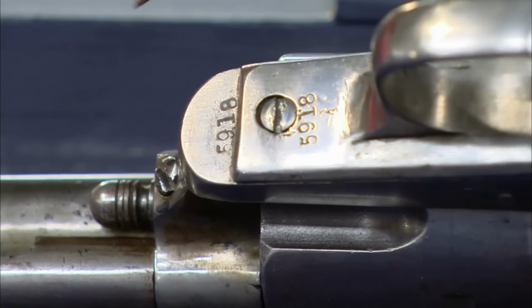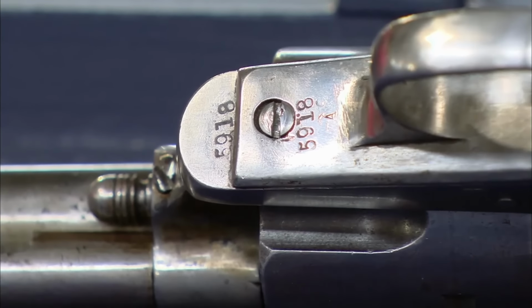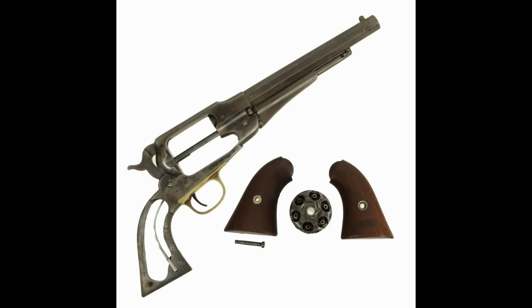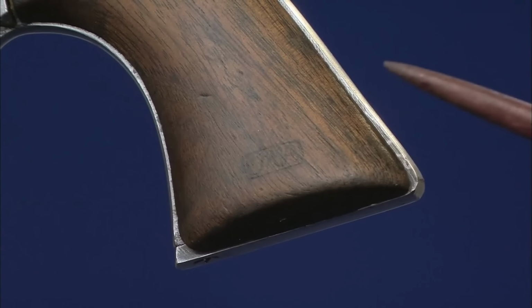Upon inspecting the gun, the appraiser noted the serial number 5918 and an A, which indicates it was inspected by O.W. Ainsworth. The appraiser expressed concerns about the condition of the varnish. We can see the cartouche of O.W. Ainsworth.